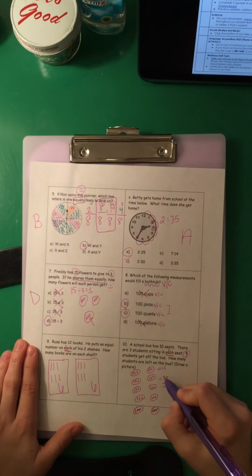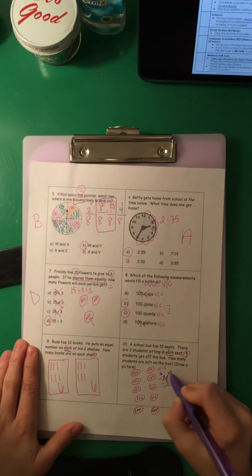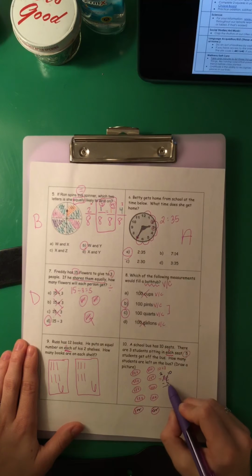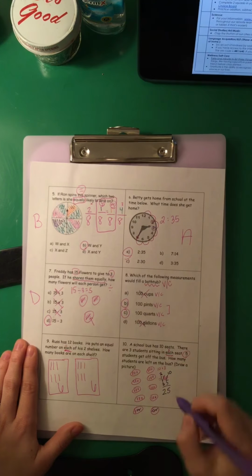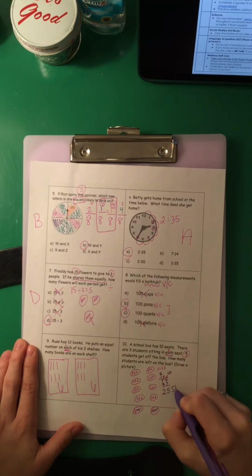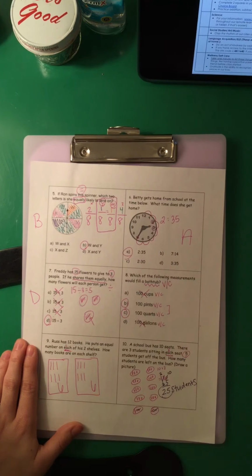Okay, we have to go next door and borrow, scratch and make it smaller, bring that 10 to my side. So what is 10 minus 5? 5. And you got to bring down your 2. So there are 25 students left on the bus. And if you needed to go back and recount these, you could do that. 3, 6, 9, 12, 15, 18, 21, 24, 25.